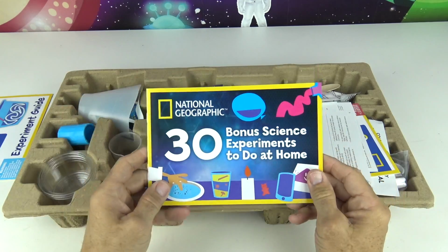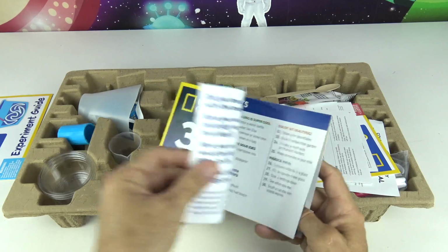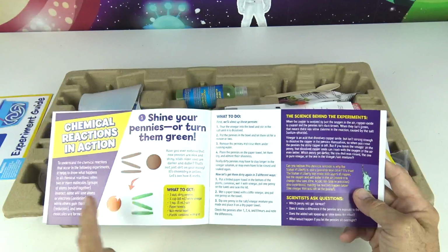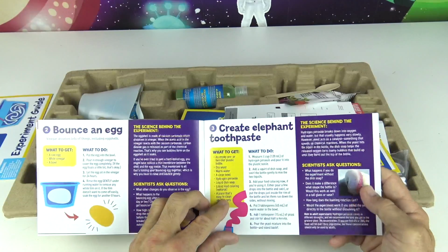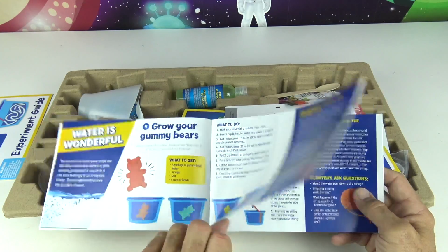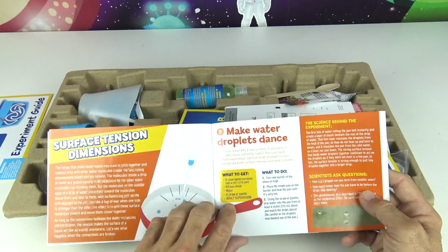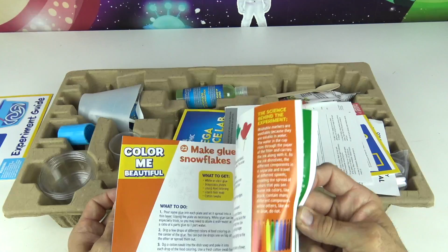Right here it says 30 bonus science experiments to do at home. So this must be the bonus guide where you just use regular household products and you can make your own experiments right here. Table of contents, okay. Chemical reactions in action. Bounce an egg, create elephant toothpaste. Wow, all kinds of cool stuff in here. Grow your gummy bears. Color a flower. Fireproof a balloon. Make your drawing float. Okay, all kinds of fun stuff. 30 different experiments in this book.